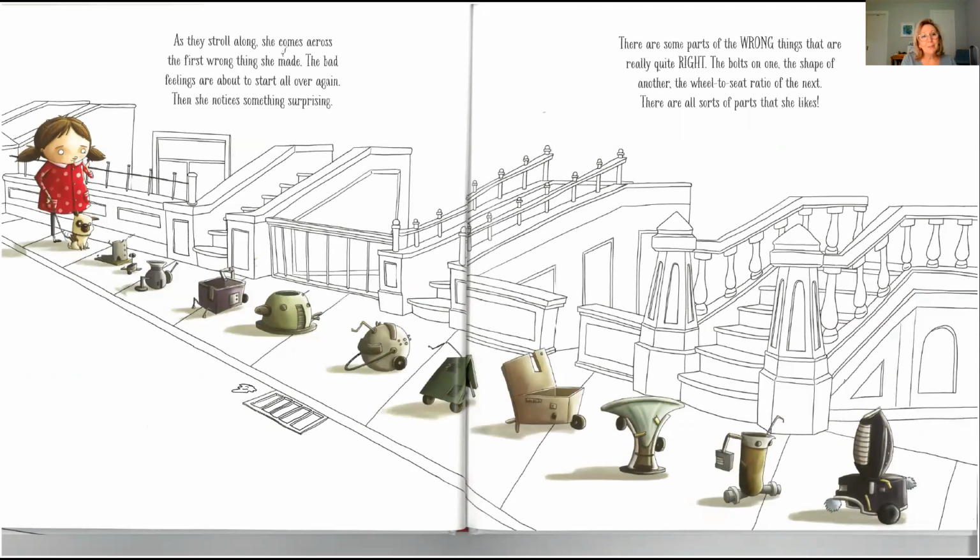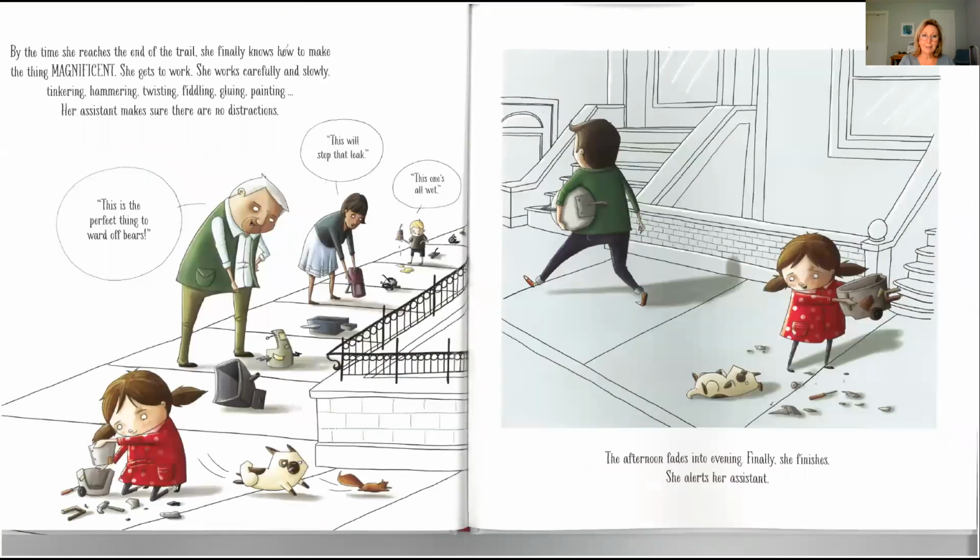As they stroll along, she comes across the first wrong thing she made. The bad feelings are about to start all over again. Then she notices something surprising. There are some parts of the wrong things that are really quite right. The bolts on one, the shape of another, the wheel to seat ratio of the next. There are all sorts of parts that she likes. By the time she reaches the end of the trail, she finally knows how to make the thing magnificent.